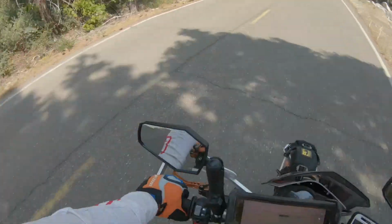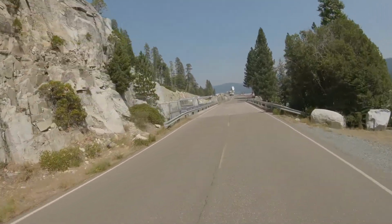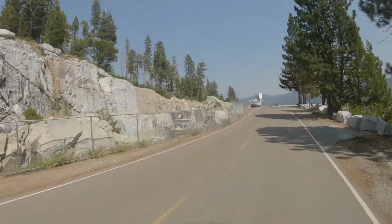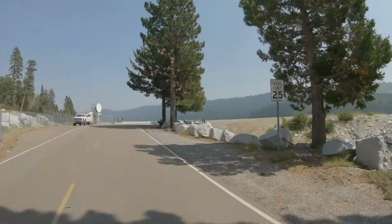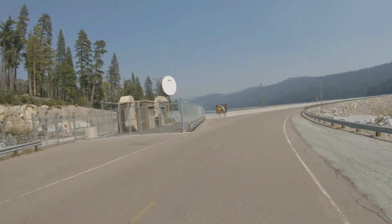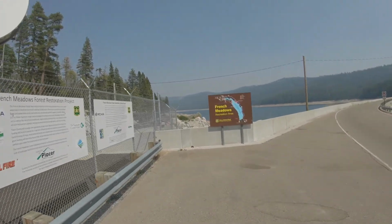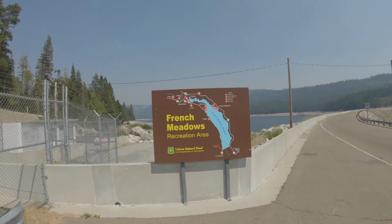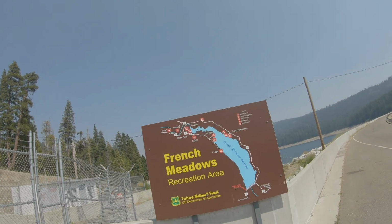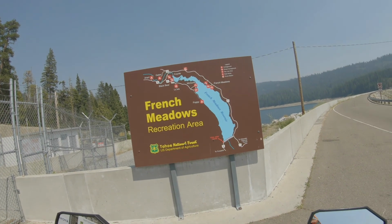Handmade, because there's a very big dam around the corner. We're gonna ride right across the dam. I don't think I can go to the left. There's a fish ladder on the left, and the spillway. This is French Meadows. And there are campgrounds all along there. So we're on a, look at that.